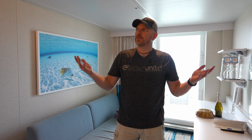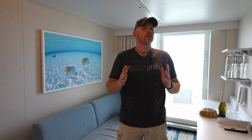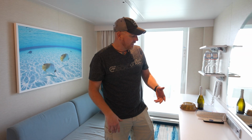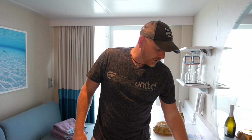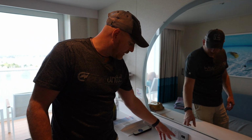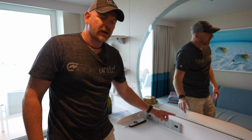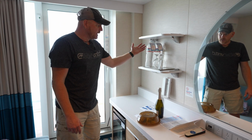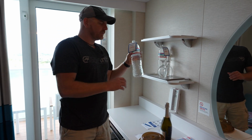As I mentioned, this is one of Carnival's newer ships. This is the Celebration, which was actually built in 2022. So they have updated a lot of the outlets and stuff on here. As you can see, this comes with USB adapters. You have actually 4 of them here on each side, as well as 3 regular plugs. Over here you have your phone, you have some bottles of water, and this just comes in the room.